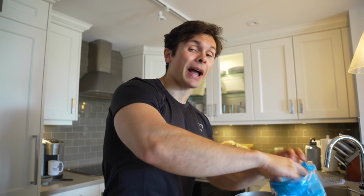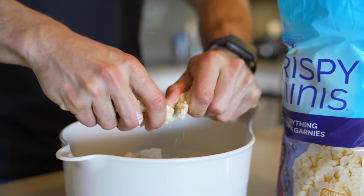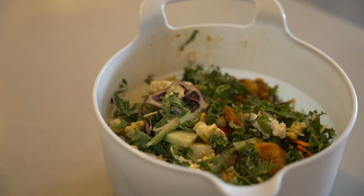And then now, instead of croutons, because croutons have a lot of calories and just oils in it, I use some everything bagel rice cakes. I just crush them up as my croutons, crack them right on top. Salads are great, they have a lot of volume, they keep you full, and they have a lot of nutrients in them. The killer is always the dressing.